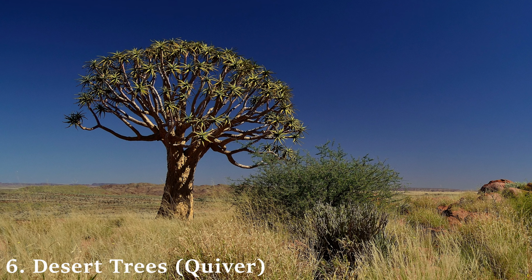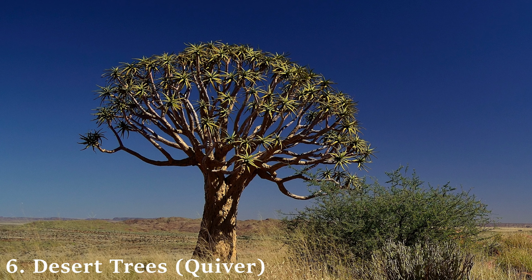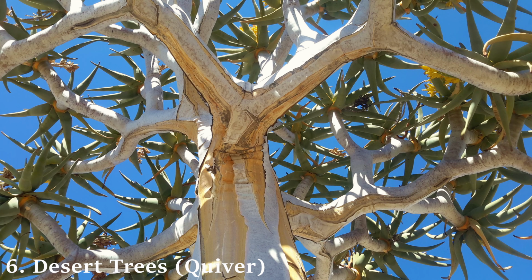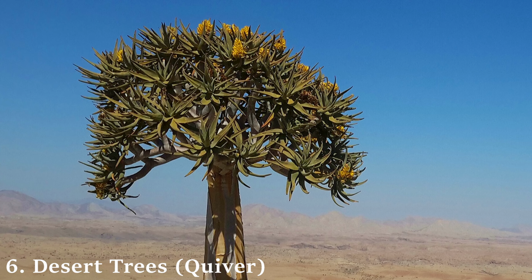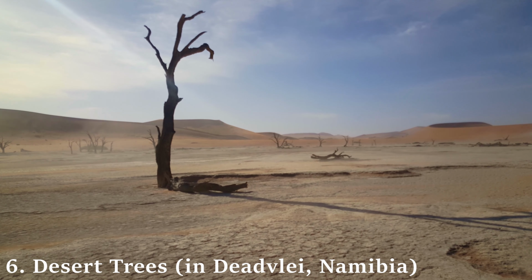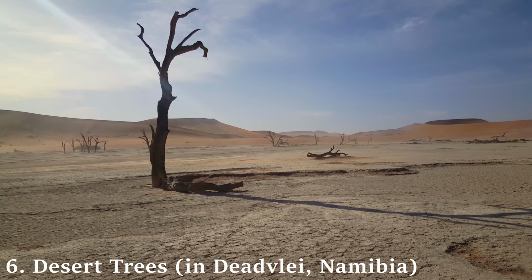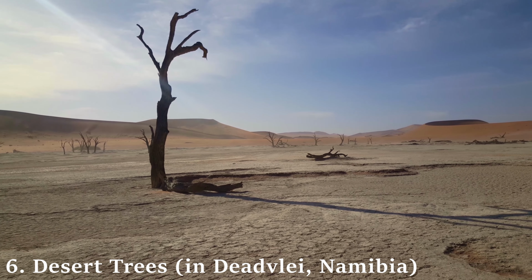These quiver trees can be seen in Africa. They are another tree that can be seen in the desert that can live through long periods of droughts. The tops of quiver trees have green leaves, which look a little like green starfish. They also grow yellow flowers at certain times of the year, as you can see on this quiver tree. But not all trees can survive in the desert. These ones shown here in Africa have been scorched by the sun and have been standing there for hundreds of years.